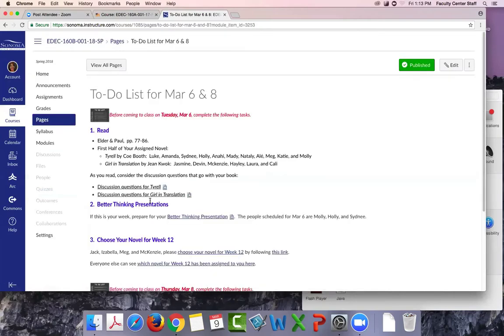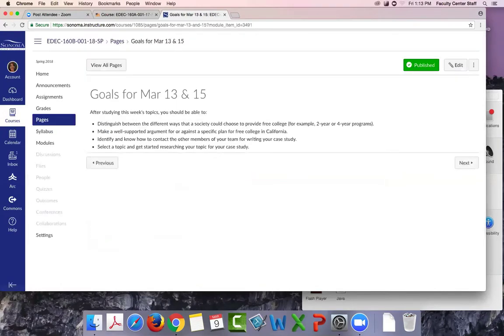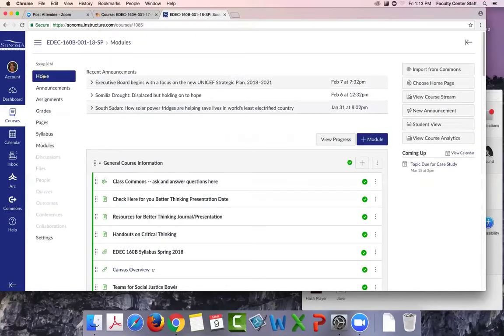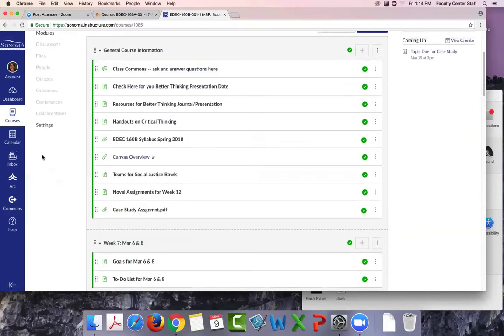But see, this is March 6th and 8th, and I've tried this. What happens is if I hit next now, there's no more in that module. That module's done, so it'll just take you right into the next module, which kind of defeats the organizational value of the modules. So that part's not that good either. I think it should just pop you back out and say there's nothing else, or not have the next button. Yeah, if I could turn that off, I would turn it off.